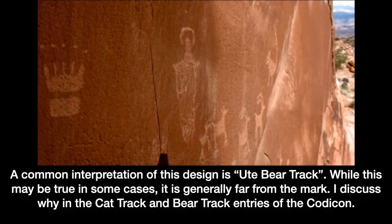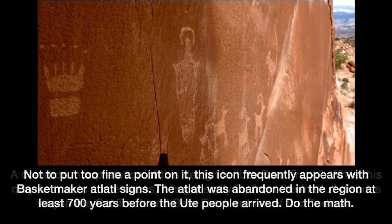A common interpretation of this design is Ute bear track. While this may be true in some cases, it is generally far from the mark. I discuss why in the cat track and bear track entries of the Codicon. Not to put too fine a point on it, this icon frequently appears with Basketmaker atlatl designs. The atlatl throwing spear was abandoned in the region at least 700 years before the Ute people arrived. So, do the math.